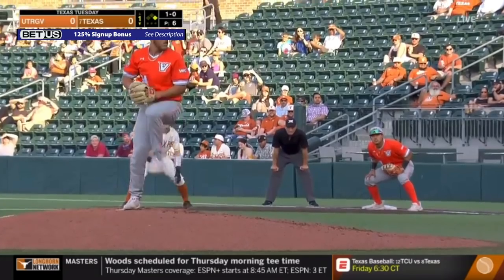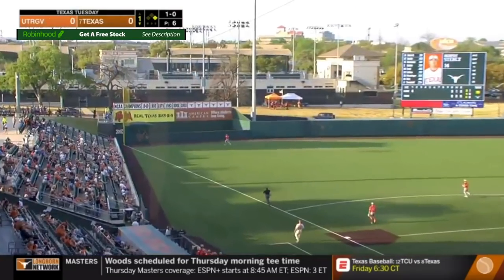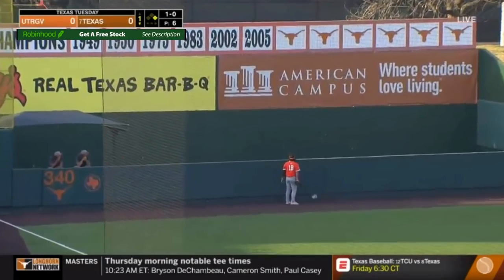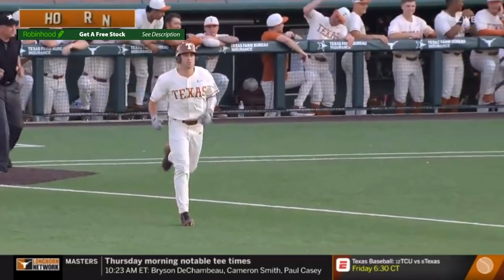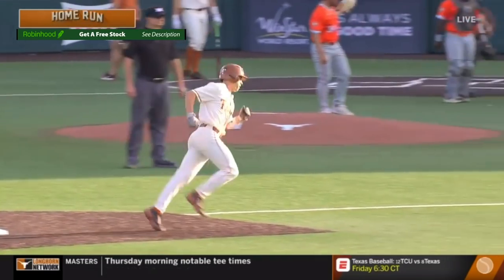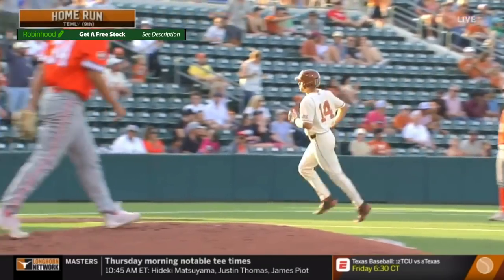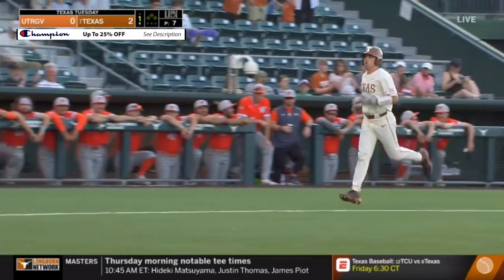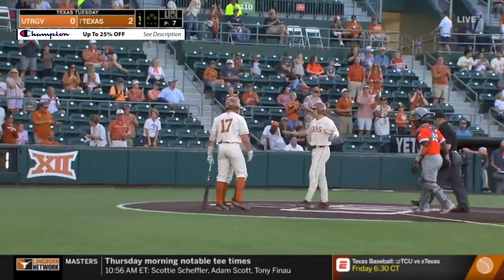Exactly what. Nine. To the wall. Leaps, can't get it. Get out of town. 10th of the year for Murphy Staley. The only thing they had to be careful about was Douglas coming back to tag in case it was caught. Murph almost.